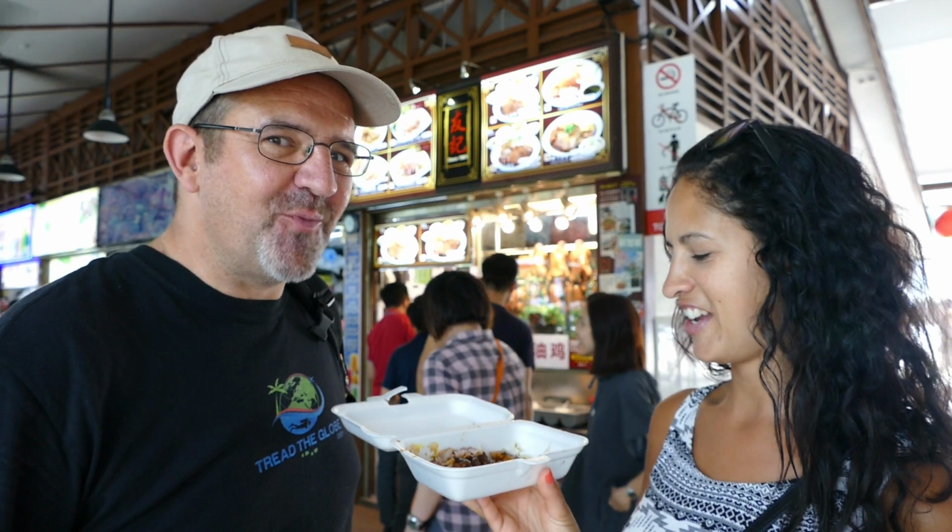Some roast duck, the stall is just behind me, and it smells amazing. Oh, that's lovely. Really nice. Roast duck, noodles or rice is amazing.